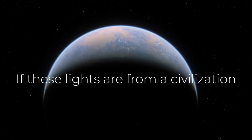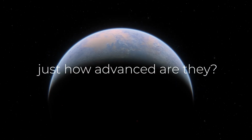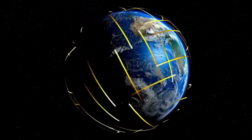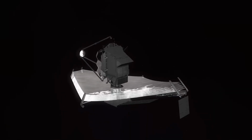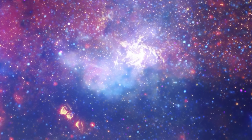The sheer proximity of Proxima means that communication, while challenging, would not take as long as we might expect. With a light-year delay of just over 4 years, it is almost instantaneous compared to the centuries or millennia it would take to communicate with civilizations in more distant parts of the galaxy. If we ever establish contact, it could be the beginning of something truly transformative, not just for us but for our understanding of life in the universe.